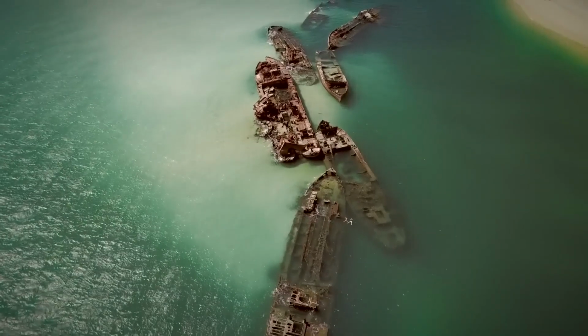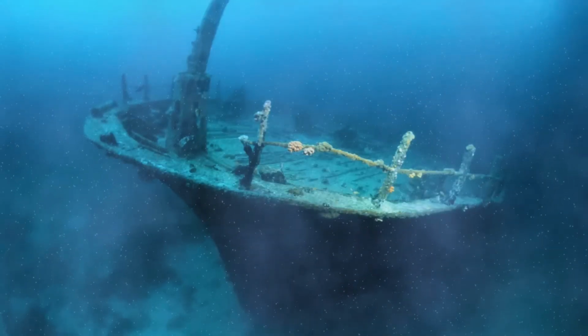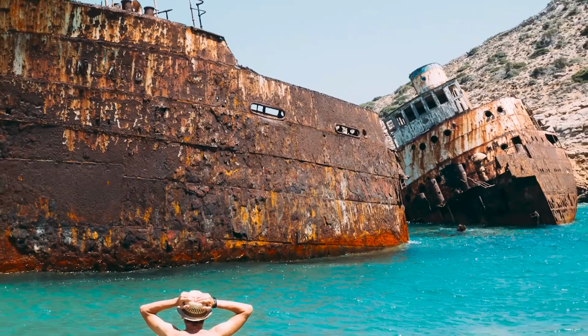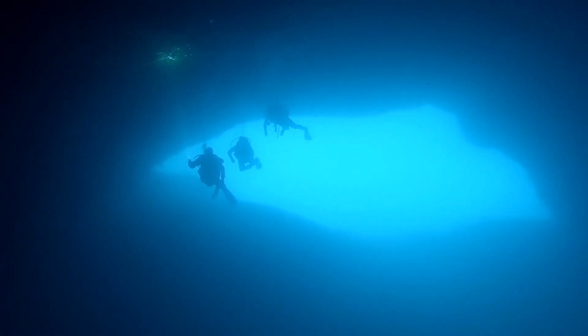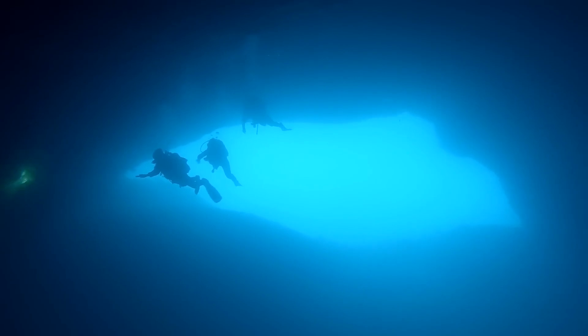And by then, they had found 60 shipwrecks in total, making it one of the largest collections of shipwrecks ever discovered. The Black Sea Map wrecks are a treasure trove of information and beauty for archaeologists and divers alike. They're also a reminder of the rich and diverse maritime history of the Black Sea.